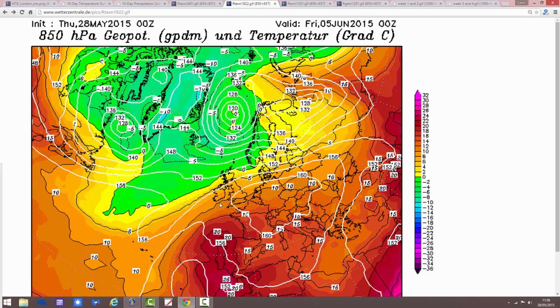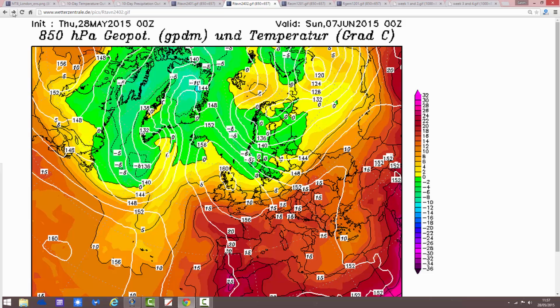When you get to 10 Celsius at 850 hPa, you're talking about temperatures possibly reaching 24, 25 degrees if there's good sunny spells. So that's very warm temperature type conditions. But with the 15 Celsius 850 hPa air moving up, then it does turn significantly warmer.